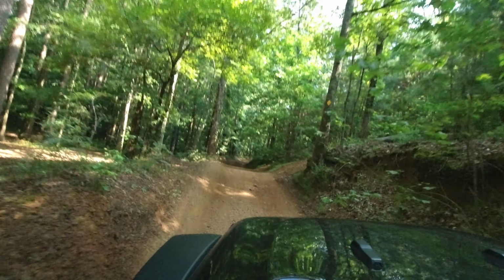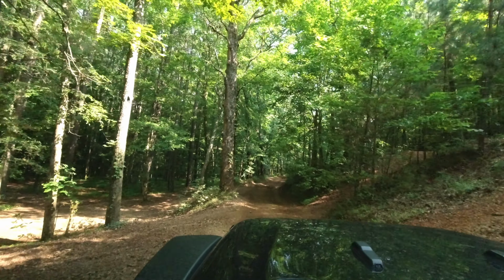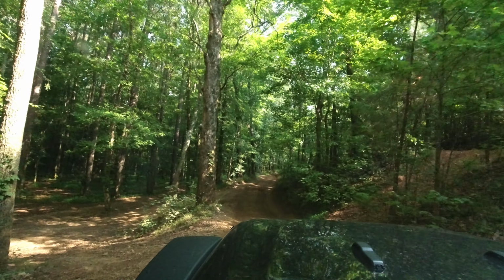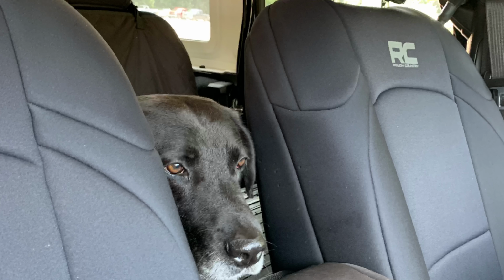So as usual, we were running Gaia as we were going through the trails, and the nice thing about using Gaia is it leaves you breadcrumbs all over the trail in case you have to backtrack.